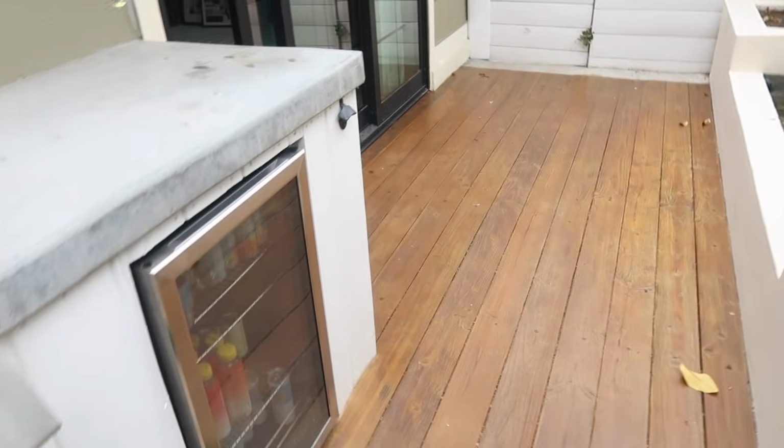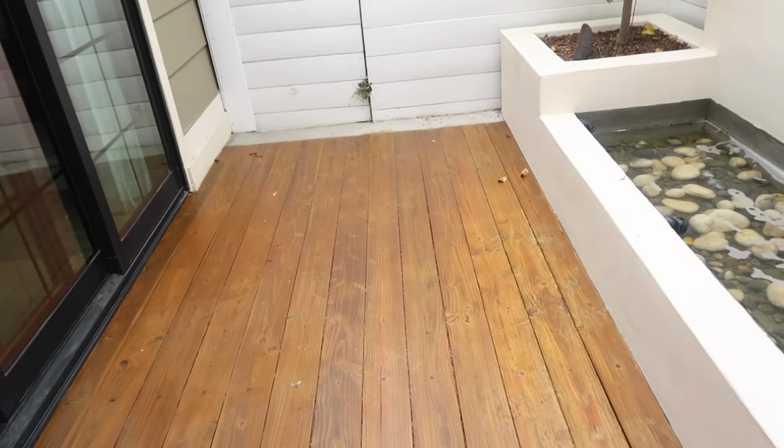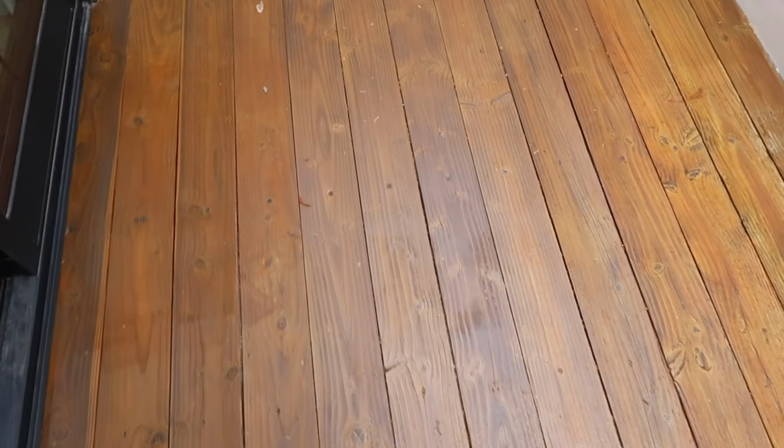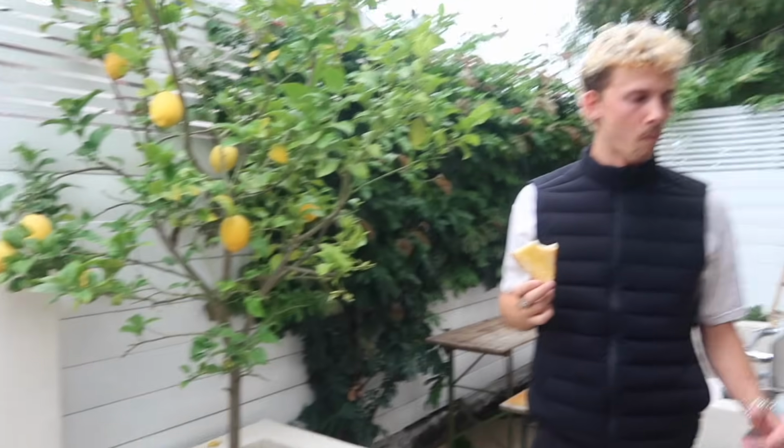That's pretty much it. Oh, the deck, obviously. The deck got stained. Send us any maintenance tips. We're trying to keep this place nice. We can do it. Thanks, guys.